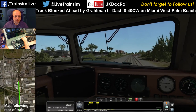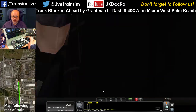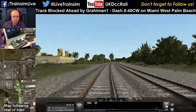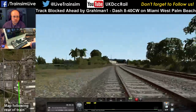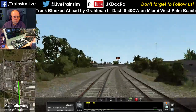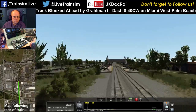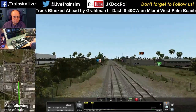I don't know where milepost 1028.3 is. That's a challenge. Quiet zone. Well, these mileposts are few and far between.